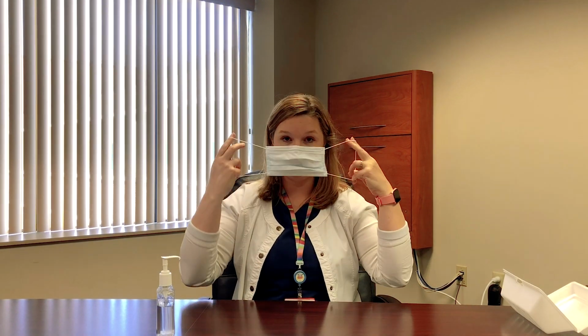All right. With this particular surgical mask, I'm going to grab it by the ear loops and put it over my ears, and then I'm going to adjust it over. Make sure that the mask covers your nose and is under your chin, and then I will perform hand hygiene again. So when you're in public, be sure that the mask covers your nose.